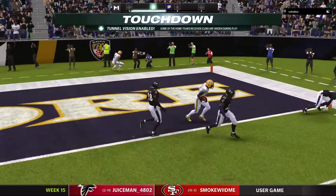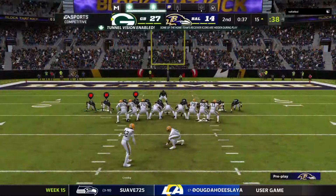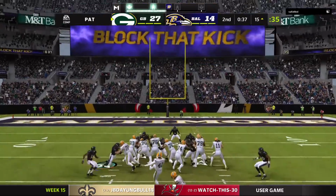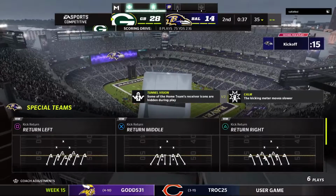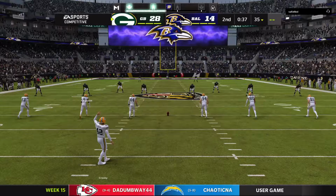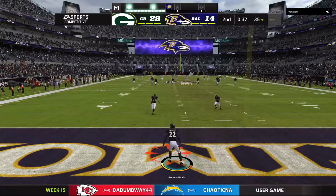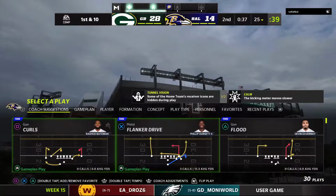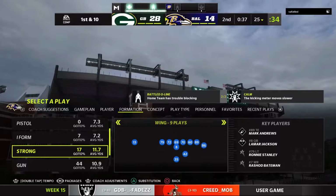The quick slant caught. Touchdown. Odell Beckham, his 4th touchdown on the year. And the Packers are able to stretch that lead out further. Extra point up and good by Crosby. And the lead now up to 14. Now after the touchdown, here's Crosby to kick it away. The Ravens take over first and 10 at their own 25-yard line.